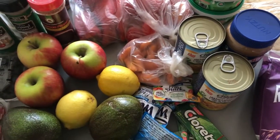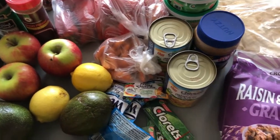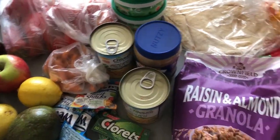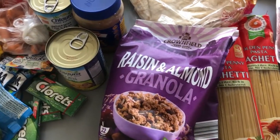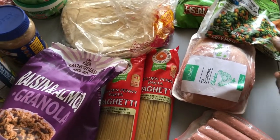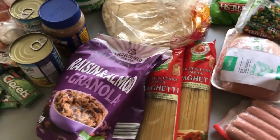This is carrots, red bell pepper, a little bit of tomatoes. Then I got chickpeas, peanut butter, yogurt, shawarma bread, granola, pasta, yeah or no, I love pasta, sausage, chicken breast, and then frozen veggies. So pretty much this is it.